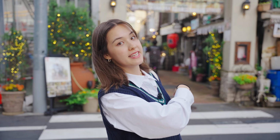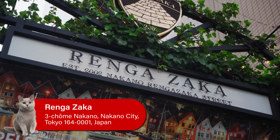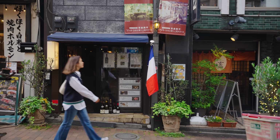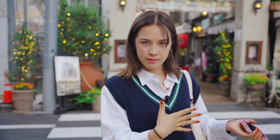We're right here in front of Renga Zaka, which is our next spot, but the reason why we're not actually inside while we're introducing this is because Celine Dion is in the back belting her heart out, so we're gonna have to do it in front. This is actually on the southern entrance side of Nakano Station, and as you can tell, it's got a very different vibe. It's a lot more European-esque. It's got a lot of Italian restaurants, French restaurants, and some izakayas, but this is a little bit more of a quiet vibe. If you want a more upscale vibe, you would come here.